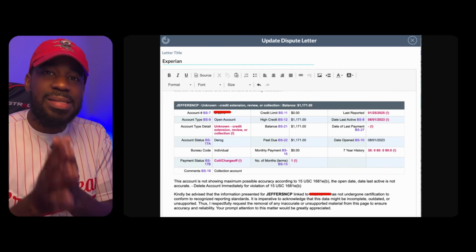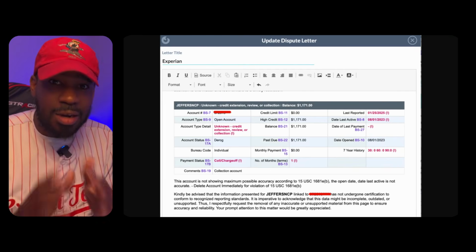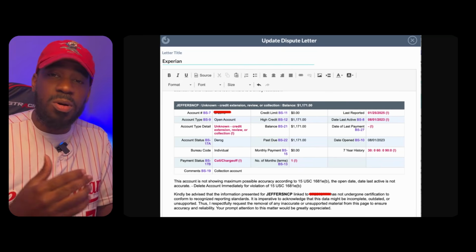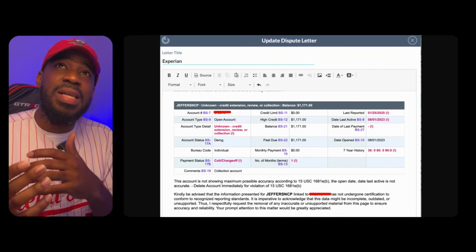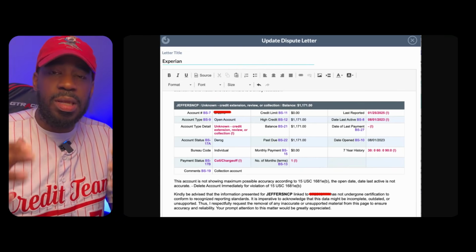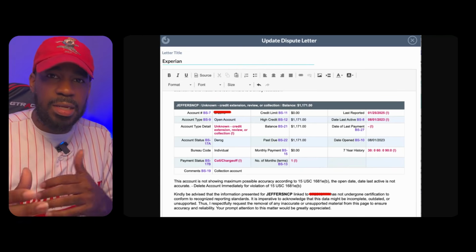Technically, it's their duty to update it to the correct date, according to the law, or let's just say modify the date. But usually they don't really modify the date. So when you get your results back, usually you're going to get some things removed, updated, verified. But if you compare reports, you're going to see that they really didn't update or modify anything.